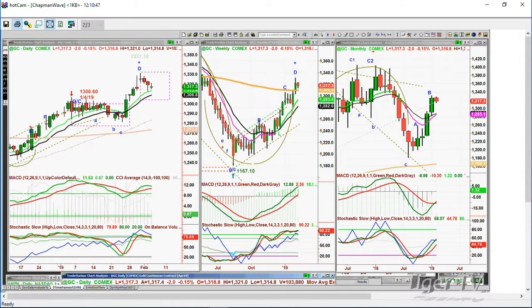I think this consolidation can go just a little longer. What's very important about this consolidation is that it's got a beautiful base of support between 1300 and 1280. So even in the worst case that it drops another 30 points, it goes right into key support. That's going to be important.